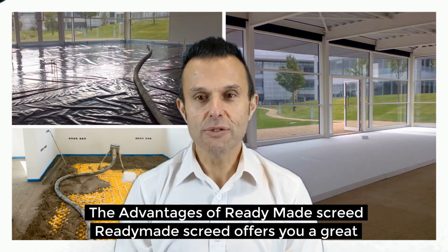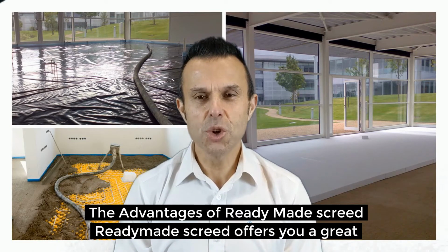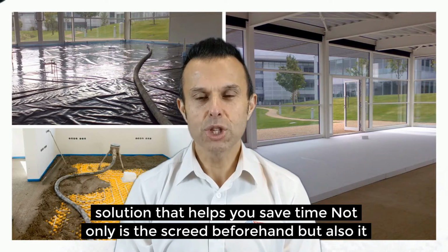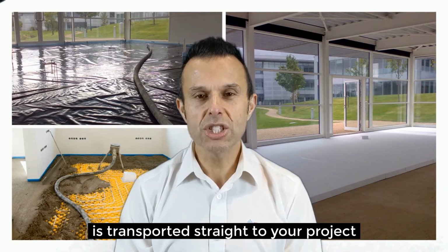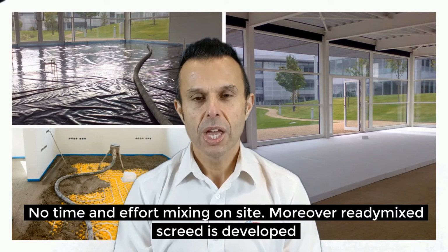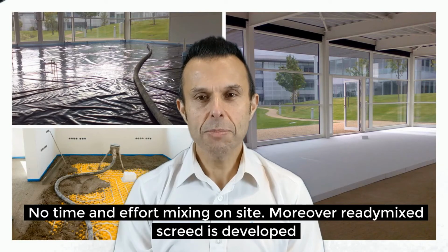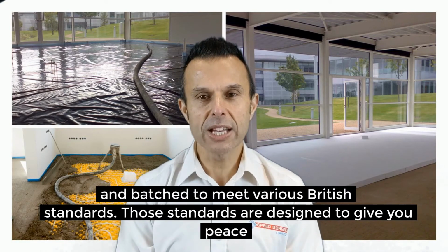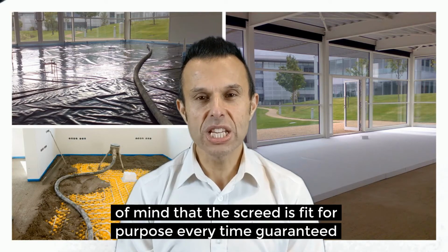The advantages of ready-made screed are as follows. Ready-made screed offers you a great solution that helps you save time. Not only is the screed mixed beforehand, but also it is transported straight to your project. No time and effort mixing on site. Moreover, ready-made screed is developed and batched to meet various British standards. Those standards are designed to give you peace of mind that the screed is fit for purpose every time, guaranteed.